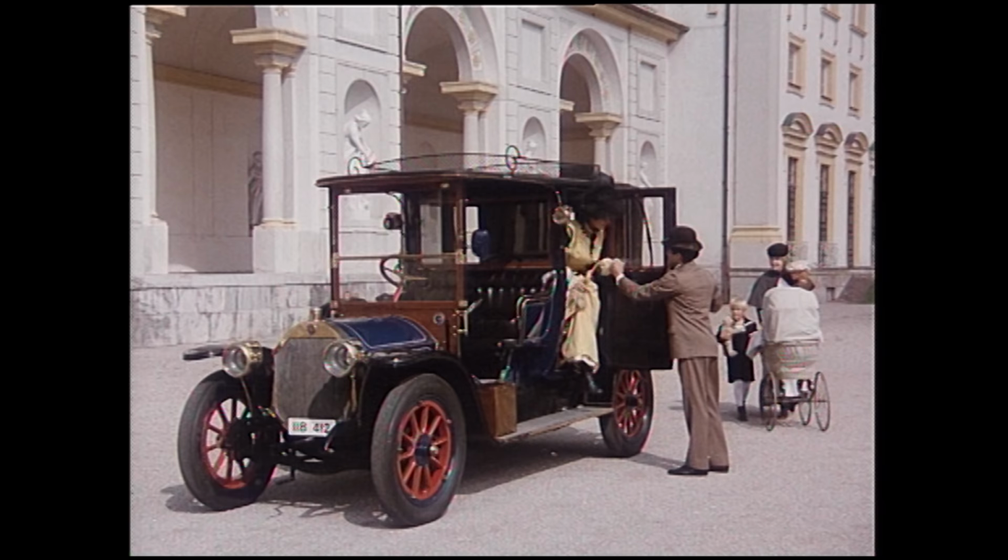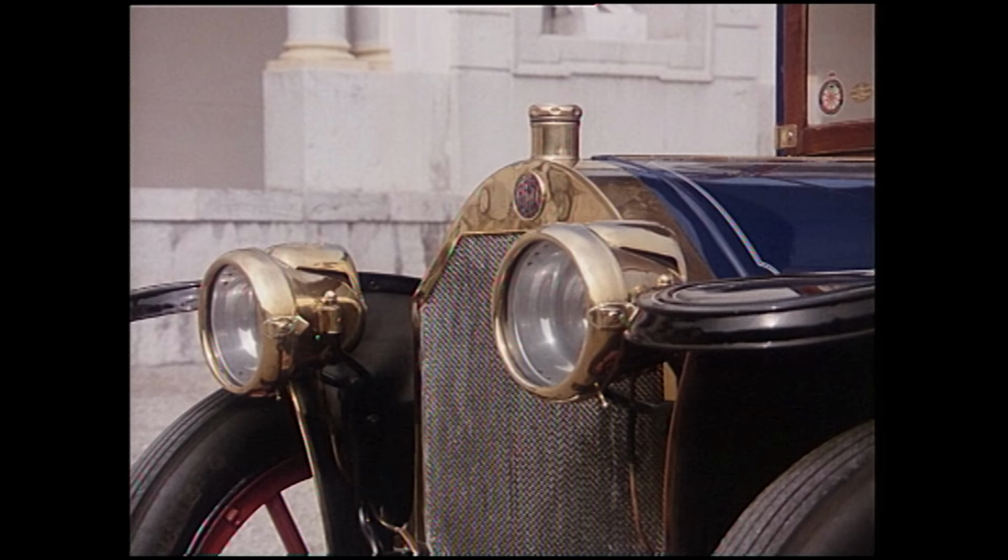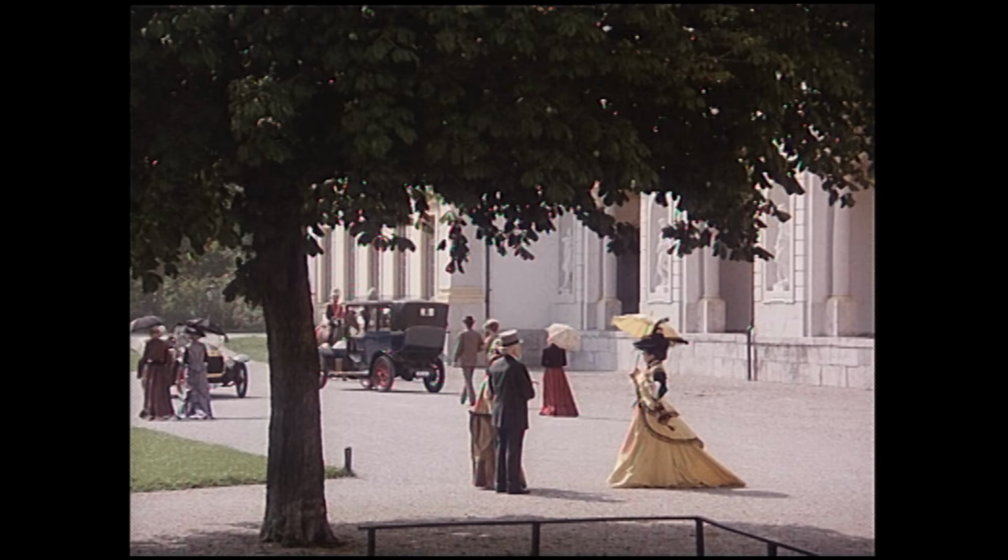None of these cars were standardized. They were all highly complicated to use. So you had one guy for driving and you were sitting in the back. I like the concept that the driver has to sit in the cold and you were sitting nice and cozy in the back.